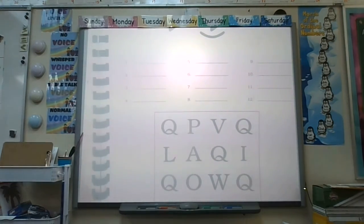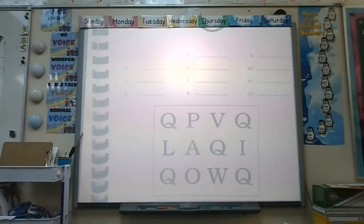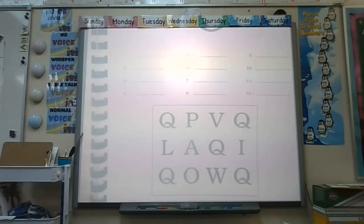At the bottom, we have a box of uppercase letters. Find all of the uppercase Q's. Find and circle all of the uppercase Q's. Turn the page when you're finished.